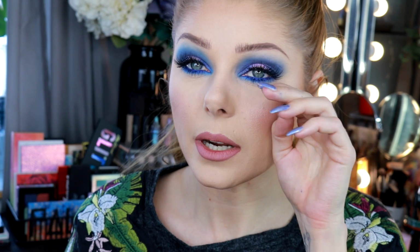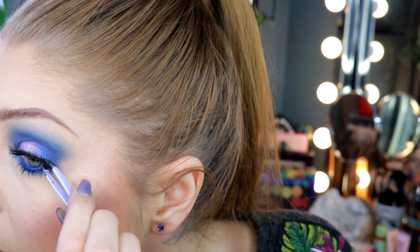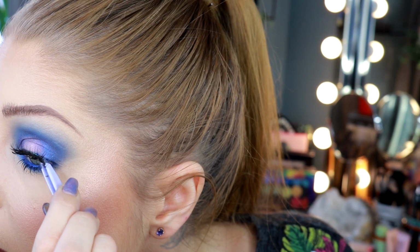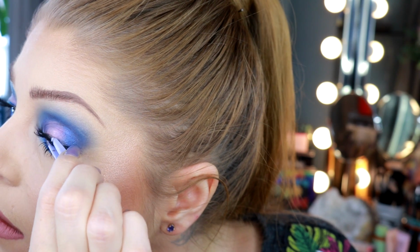So that's how it's looking when I've got the lashes on. Let me see if I can pinch these together a bit. And that's the finished look. Let me zoom out a bit. That's how it's looking, and it's very blue, it's very dramatic, and I love that.